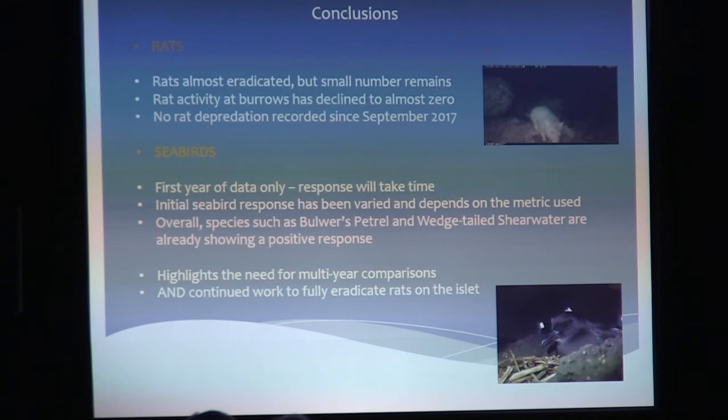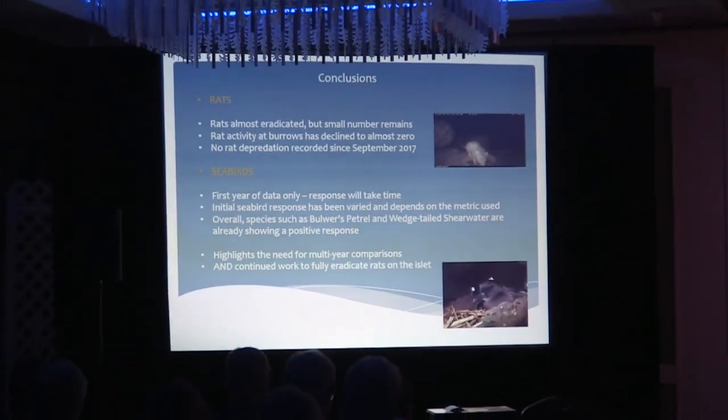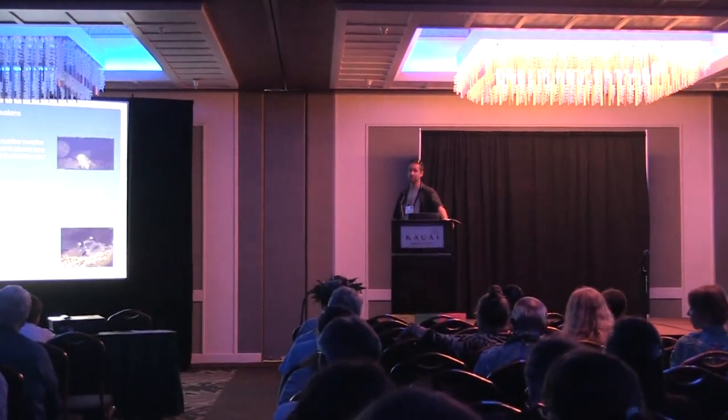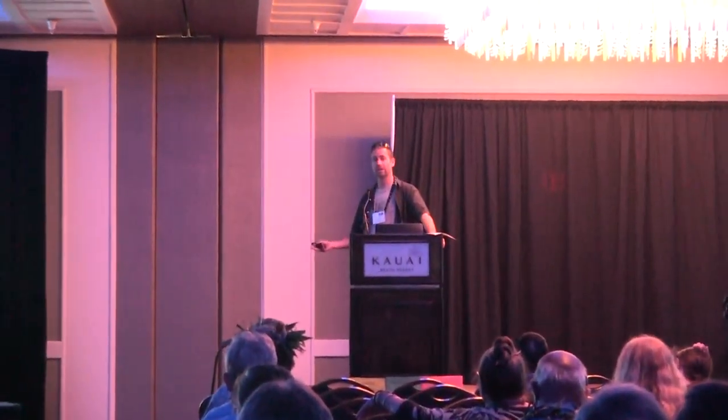So in conclusion, rats are almost eradicated. I'd love to say they are eradicated, but it's almost. Small numbers remain, and however many there are, we don't really know. But rat activity at burrows has declined to almost zero. So it is at least a good chance to see how the birds are going to do in an environment where there is very, very limited rat activity. And it was good to see we haven't had any rat depredation recorded since September 2017.